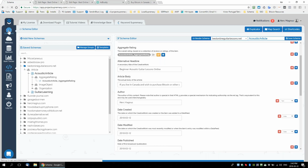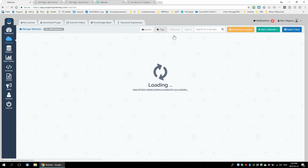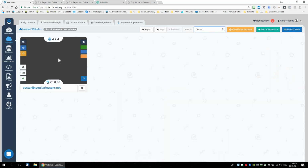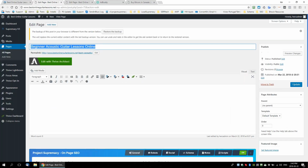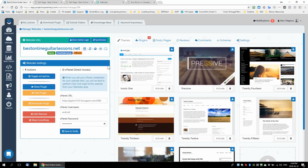So check this out. We're going to go to our dashboard, or our website tab in the Project Supremacy V3 dashboard, okay? And we're going to look for our site, Best On, and here it is. Now I'm going to go into the management of this site. Just so you guys know, I'm talking fast, I understand, but this is the WordPress for bestguitaronlinelessons.net. Most people that are familiar with WordPress know what this is. What you're looking at here is the central dashboard to be able to control all the elements of WordPress from a single dashboard.